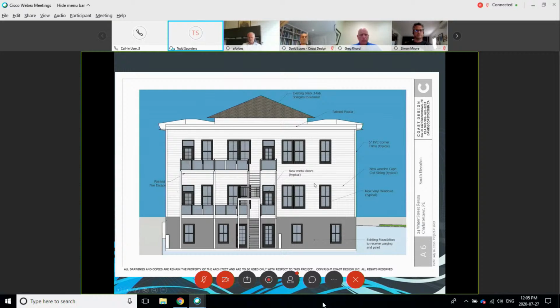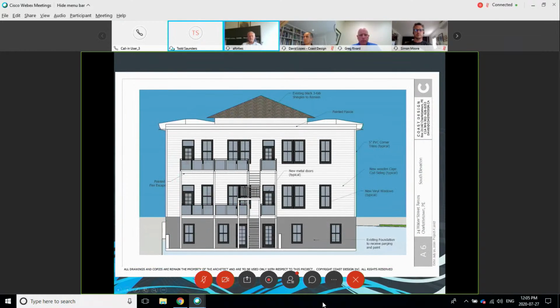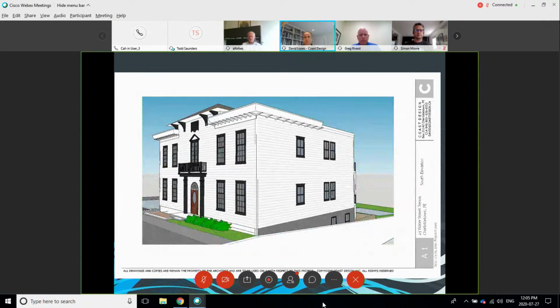Again, I think the window trims basically stop at the front half where the extension eave did as well, so they're more decorative on the front, and they've always been a little simpler on the back. I think those are the main changes, David, unless you have some that I'm missing. No, that's pretty well it. No, I think you covered it well.